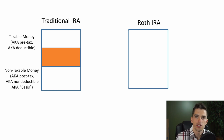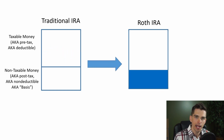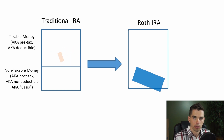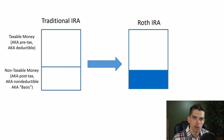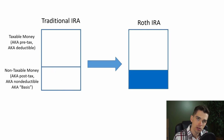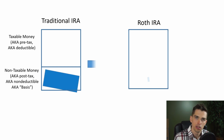So backing up one step, let's talk a little bit about a standard Roth conversion. If you have normal pre-tax money in your traditional IRA and you convert it to a Roth IRA, you owe taxes in the year of the conversion. You're converting from orange, pre-tax money, to blue, post-tax money. When you do that, you owe taxes. Basically, the amount of money that you convert is added to your taxable income for the year. If you're in the process of doing the backdoor Roth, or for some other reason you have post-tax money in your traditional IRA and you convert it to a Roth IRA, there's no tax impact. No color change, no tax impact.